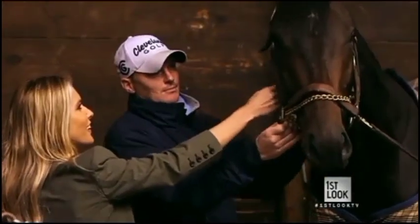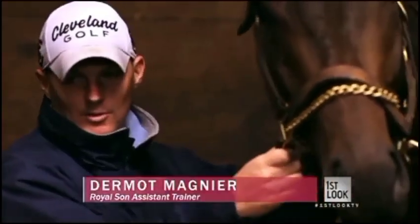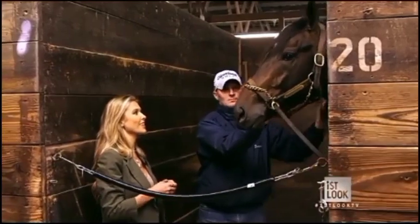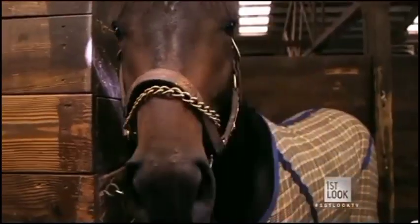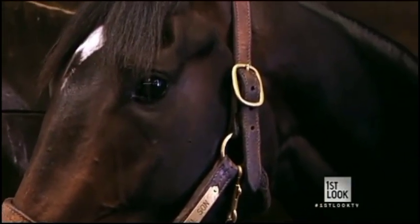He's beautiful. Yeah, he's handsome. He's a lot bigger than the horses I've seen. Probably close to 1,200 pounds. It's a big horse. I want to take him home with me. I'm going to be rooting for you today. So we're going to give Royal Sun his space so he can get ready for the big race today. And hopefully we'll see this guy in the winner's circle.